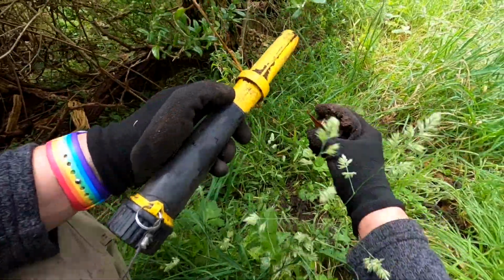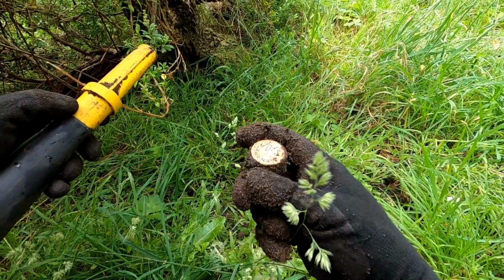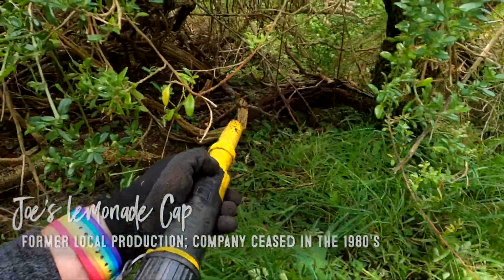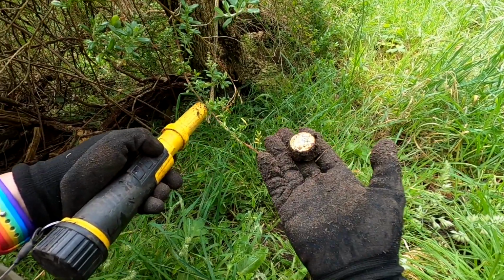Oh, it's just going to be a bottle top. Ah, and it's an oldie. It's an old Joe's lemonade. Very nice. I won't keep rubbing it because the print's coming off. I'll pop that away. And if I can get that bottle out, I will show you. Back soon.